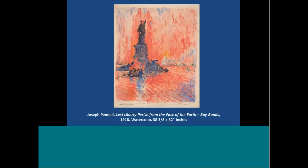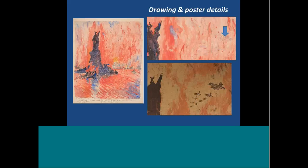So it's a little difficult to see the planes unless you're in the presence of the original drawing, though they are clearly visible in the printed poster. And here are details from both, the drawing up top. The planes in sort of faint light blue are marked by the blue arrow, and I hope you can see them descending down diagonally toward the left. The poster detail below, they're much clearer.